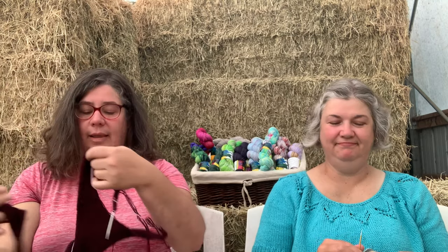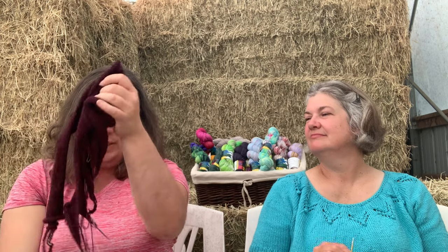Good. But I love this pattern. I love this yarn. It's going to be gorgeous. It's something that I could wear in the summertime, in the fall, early spring.